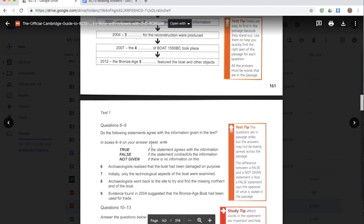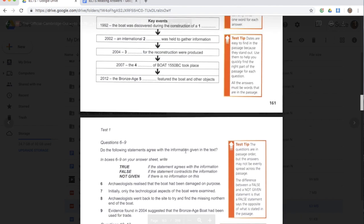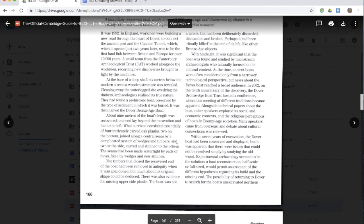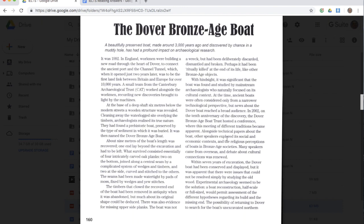Let me go back here. What do we have? The next short answer question. We found the answer for the 12th one. What aspect of the boat was the focus of the 2012 reconstruction? We do not have anything about 2012 here, so we move on.